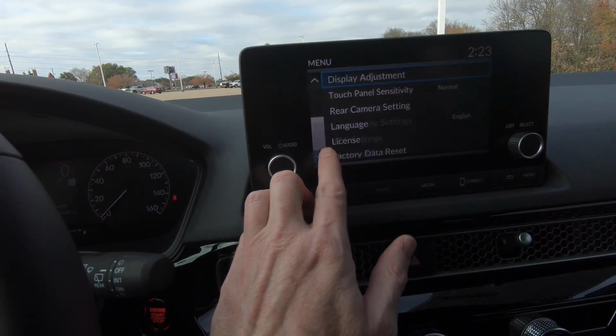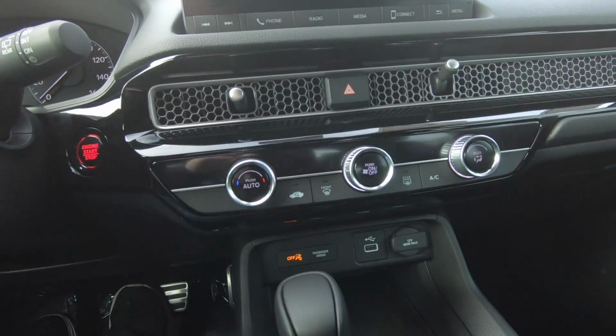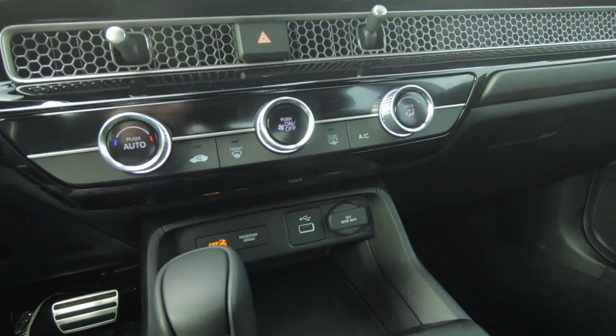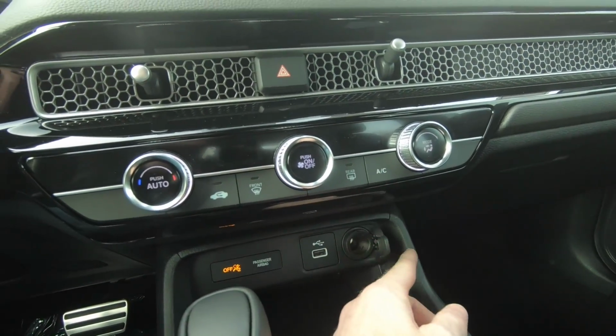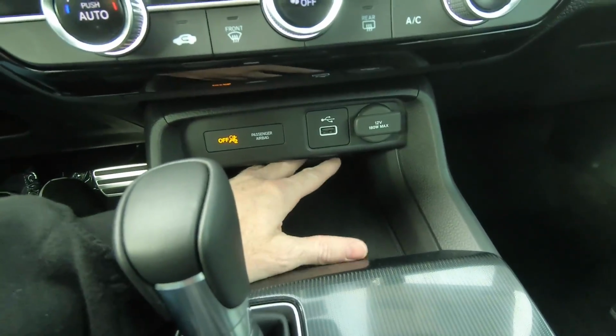We're not going to go through everything, but I just want to show you a little bit of what's there. Of course, everything for controlling your air conditioning can be found right here. Very easy to use. Got a USB port and the 12-volt power outlet right here. A little bit of storage. If you had wireless charging, that's where that would be.